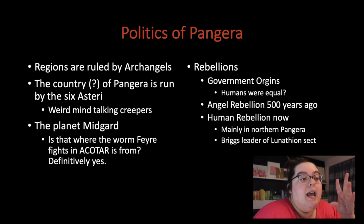Anyway, so we have kind of this history of rebellions. We have this first rebellion that we don't learn much about in this book, but I think is going to become really important. But it's kind of where this system of government originated. Humans seemed like they were equal to everyone else. And at the end of this rebellion is when the Asteri kind of took over. We don't know a lot about it, like I said, but I think it's going to be really important.